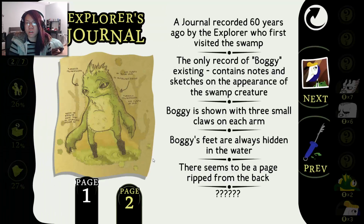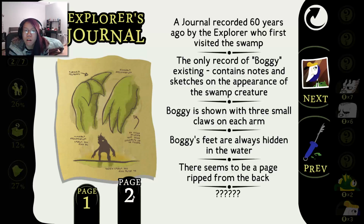Journal recorded 60 years ago by the explorer who first visited the swamp. The only record of Boggy existing contains notes and sketches on the appearance of the swamp creature. Boggy is shown with three small claws on each arm. That one's giving me the finger. This one right here is giving me the fucking finger. I'll fuck you too. Boggy's feet are always hidden in the water. There seems to be a page ripped from the back.